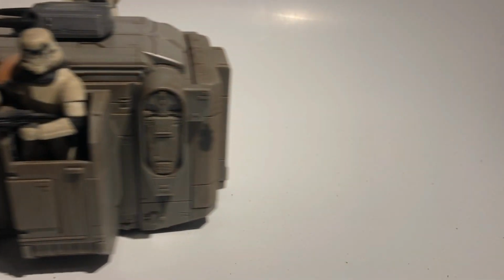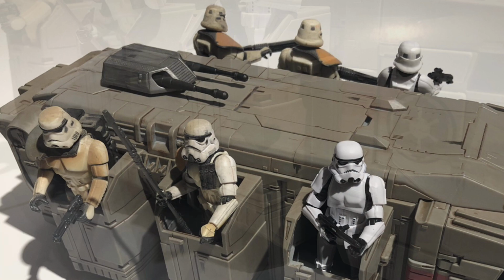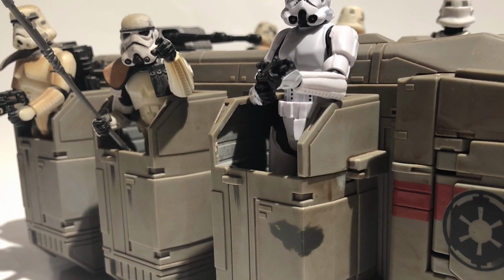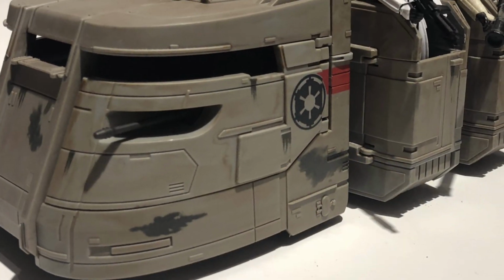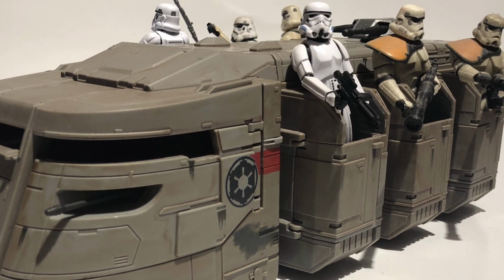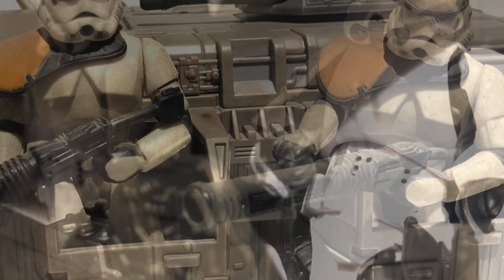And when you load this thing up with all your stormtroopers, holy cow, watch out. The Imperial Death March is on the way. Man, I would have killed it if I had this as a kid. I would have jammed all my figures in this bad boy and just rolled in on the rebels. It is really a piece of art, but it is also really an amazing play value vehicle. So many features, so many things to do. This vehicle is also a great opportunity for some amazing photography.